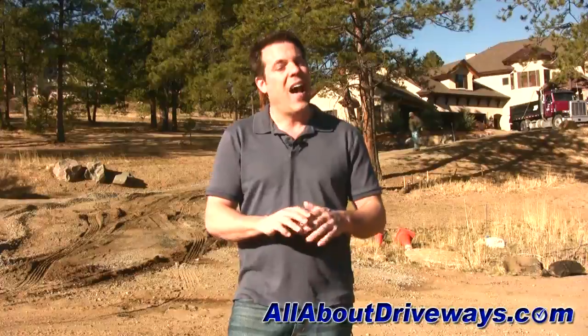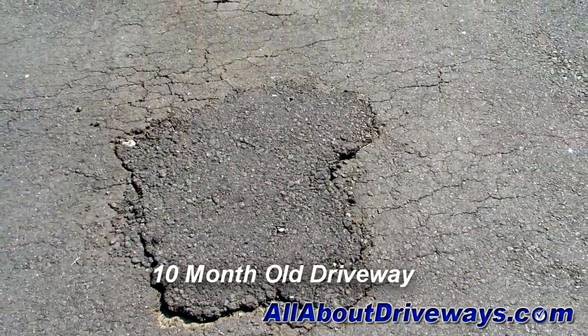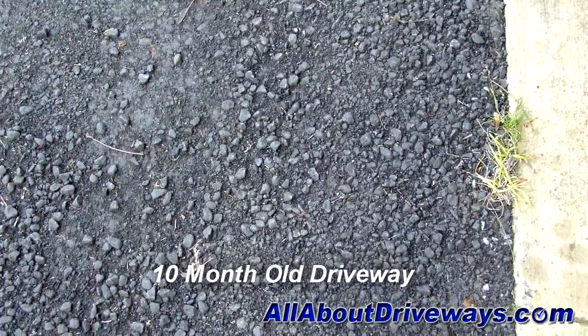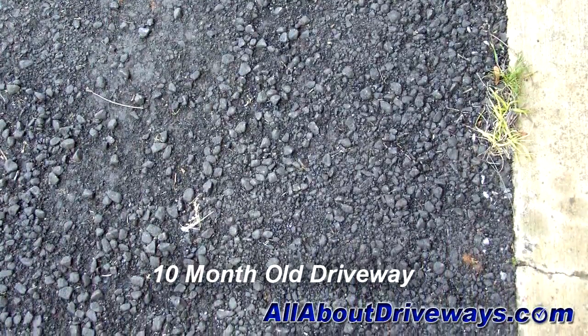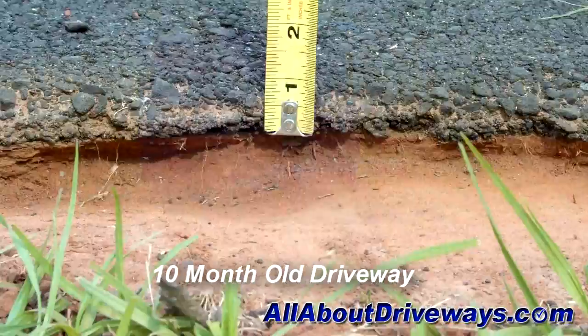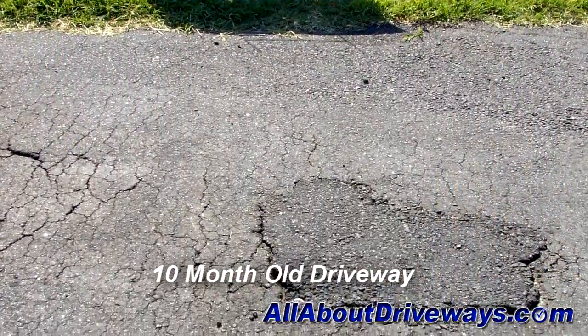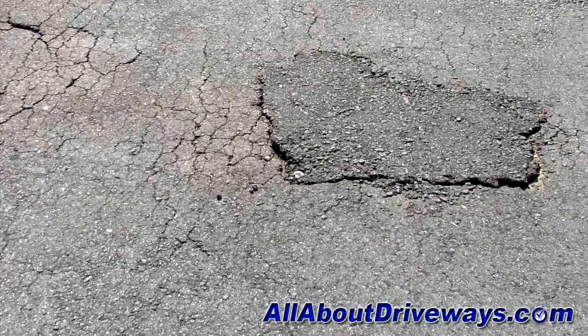On the other hand, I've seen some of the worst work you could ever imagine. Homeowners from all over the country have contacted us, filed complaints, and sent us pictures of some of the worst driveways I've ever seen. Driveways that last just a few months to maybe a year. Homeowners who've lost several thousand dollars. Don't waste your hard-earned money on an inexperienced or fly-by-night contractor. Here's how to install an asphalt driveway the right way.